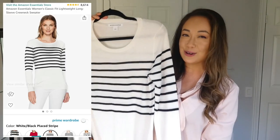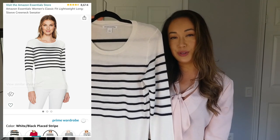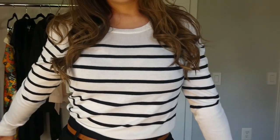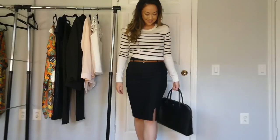So this next piece had 8,500 reviews with a 4.5 out of 5 star rating. And this is the classic crew neck sweater. It's by Amazon Essentials. It comes in at $22.90. I got it in this white and black stripe pattern here. So it's very classic, can go with everything, very neutral and nice. I got it in my normal size small.